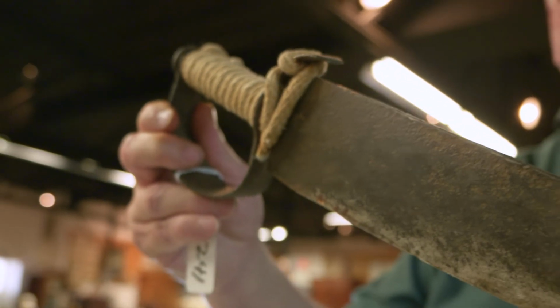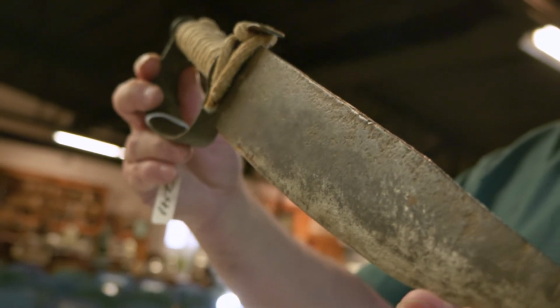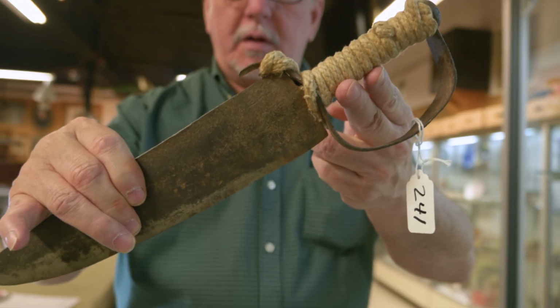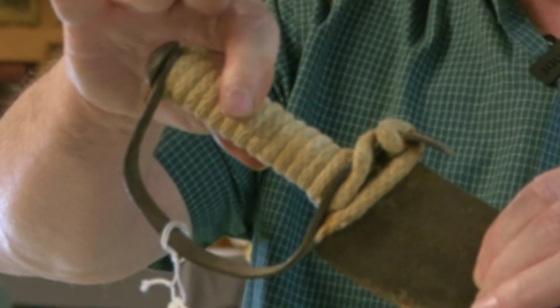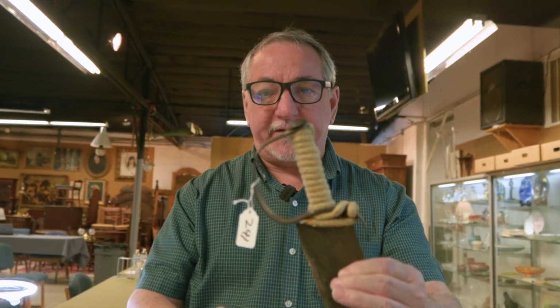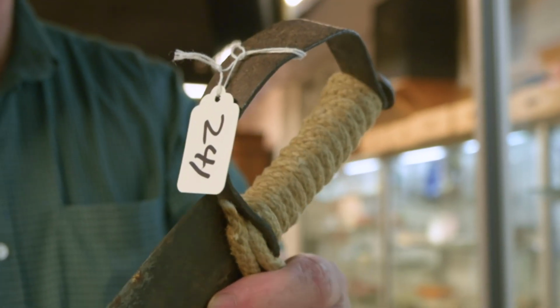All handmade by a blacksmith in either Guilford or Alamance County. Made for the Civil War. Totally original. The blade has been lightly sharpened, looked like in the early 20th century, and the wooden hand grips are missing. The family attached this rope on it in the early 20th century. But look closely at that Southern craftsmanship.